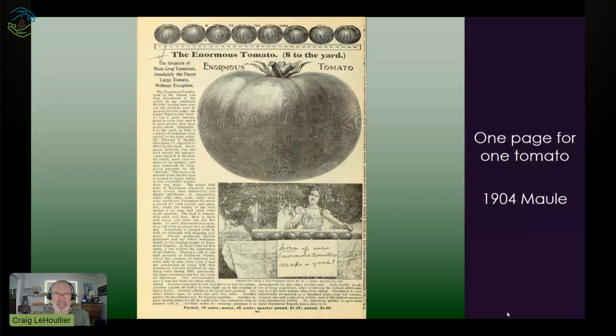I requested the seed right around the early 2000s, and it could be that it became crossed up or genetically changed in the interim. But look what they did here. We have a yardstick on the top. We have 8 to the yard. We have a woman at the bottom in front of her table, and her sign says 7 of our enormous tomatoes make a yard. And somebody just spent an incredible amount of time writing text for this one tomato.